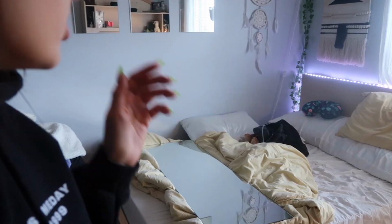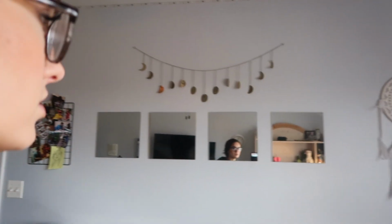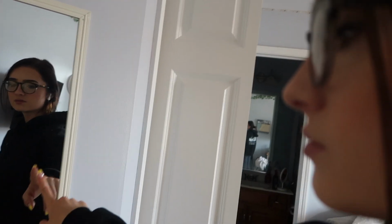Oh, and I have this giant mirror that I got at IKEA. I love IKEA mirrors. These are IKEA mirrors too. I'm gonna take this down because this mirror is warped. It's just a really cheap mirror from Target. But yeah, let's start off by looking through what's in these boxes.